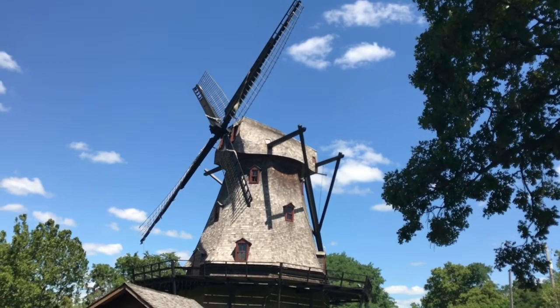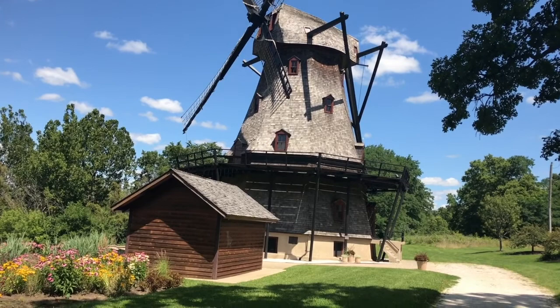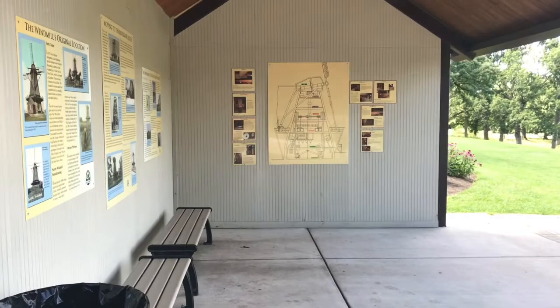I don't know what this would be used for, a windmill. I don't think they're using it for anything. But why would windmills, I guess, grind stuff and harness the power of wind to move gears and stuff. So I'm thinking it's locked. We can't go in.